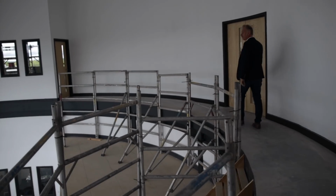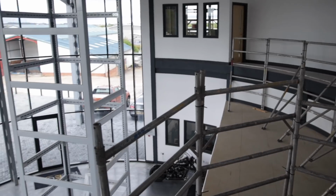So I mentioned before our fancy reception area, which we've made some progress with, not as much as I would have hoped. We've got some issues at the moment with the bridge and the staircase with planning, but we've got the upstairs separation in now, so we've separated from the main factory, and we've started to develop upstairs in terms of the offices and the workshop area, so I'll show you that now.